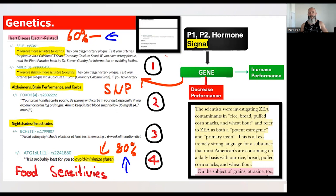But food sensitivities can cause inflammation and cortisol to go up and cause a lot of insulin resistance if you don't know what foods you are sensitive to. We've done a lot of genetic testing with a lot of people over the years, over 160 now, and we see this at about 60%, which is lectin sensitivity. And this is what Dr. J has to say about this gene in particular.